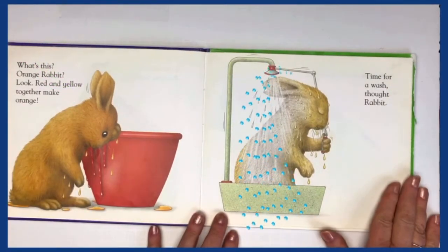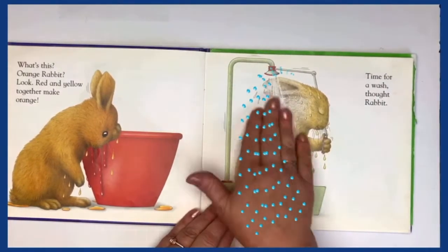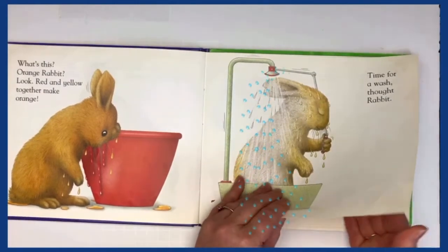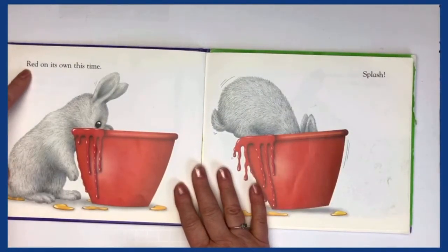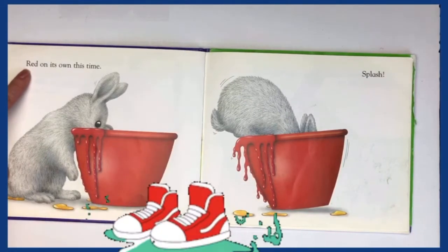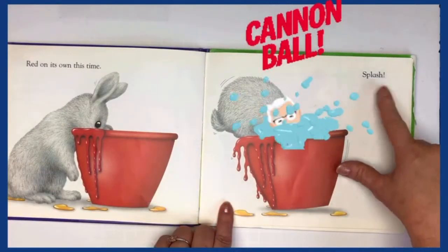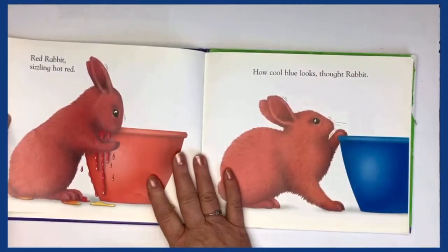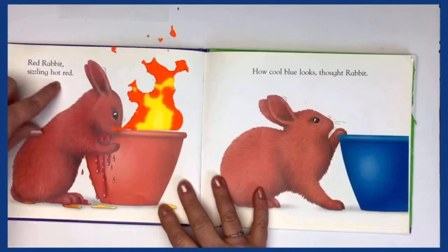Time for a wash, thought Rabbit. So he gets in the shower and he washes all that paint off. Red on its own this time. So he's making a mess. He's gonna hop in the red paint. Splash! Red rabbit, sizzling hot red.